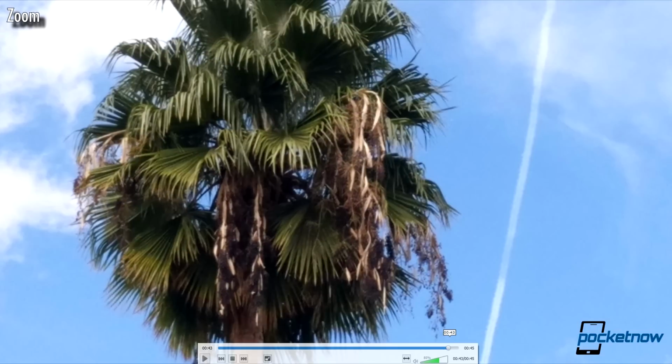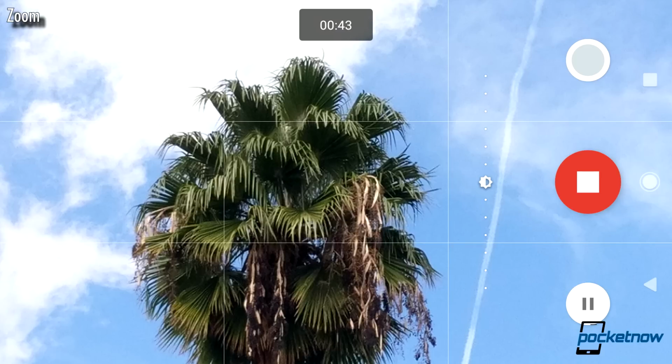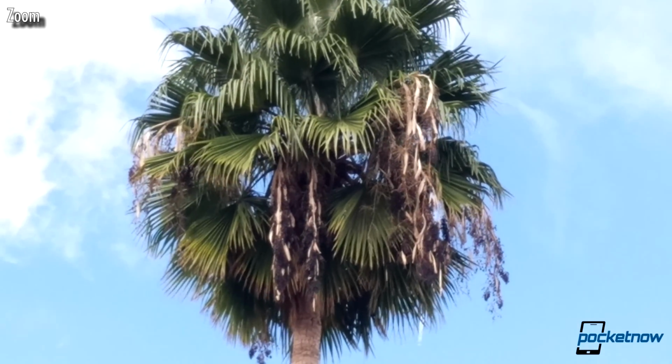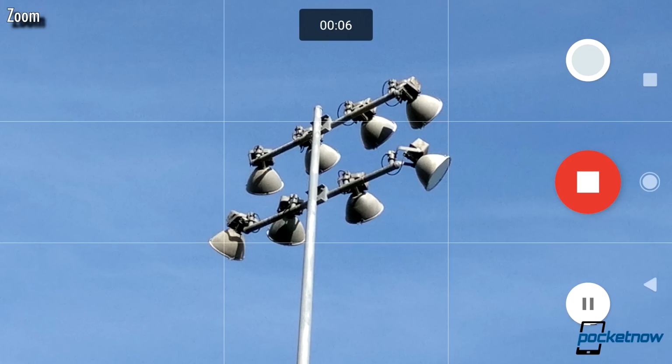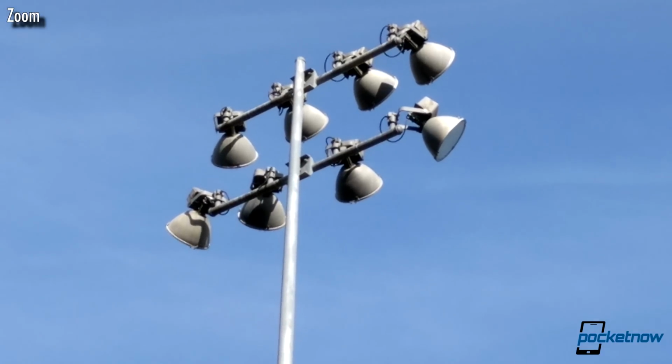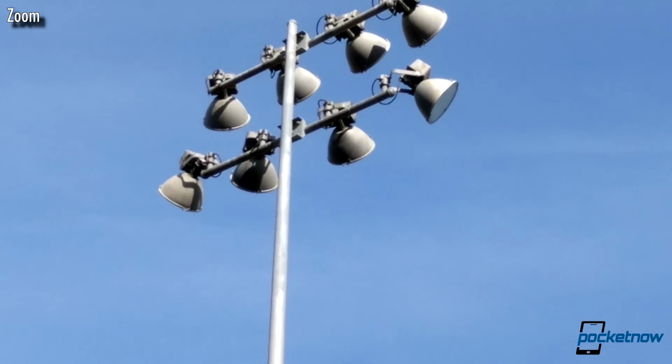I was not trying to cut off the top of this palm tree. According to my viewfinder, I framed close to the upper edge of the screen, but the output was saved a lot lower than what I was seeing. We would consider this to be a significant software issue: not being able to trust that what the camera is showing you while shooting is what you will save when you finish recording. We're really hoping this will be addressed in a future software update.